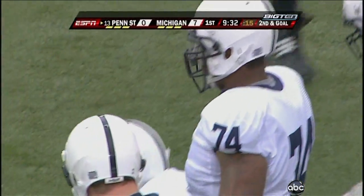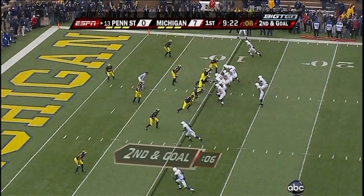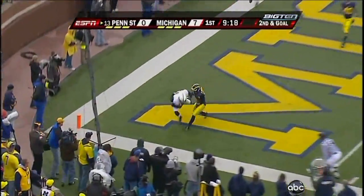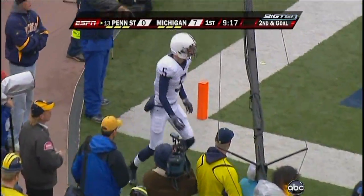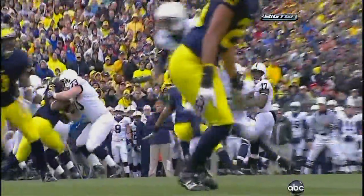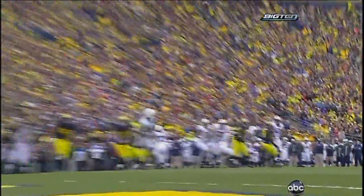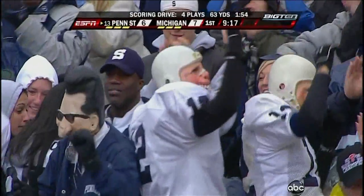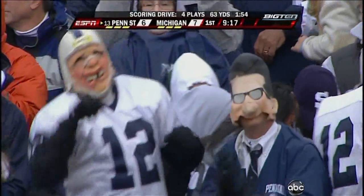Second and goal at the 10. Clark waits, gets the snap. He wants to throw. He sets, he fires in the end zone. Caught, touchdown, Penn State. And on the road, Penn State defense gives up a touchdown. The Penn State offense comes right back to tie this game up. 63-yard drive for the Nittany Lions to answer, and they do so in just 4 plays.